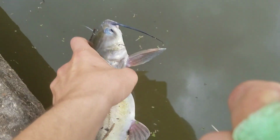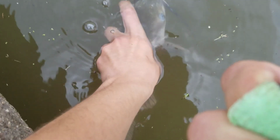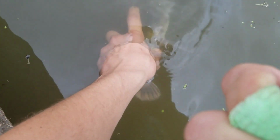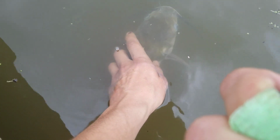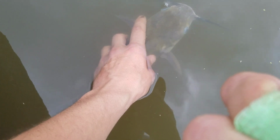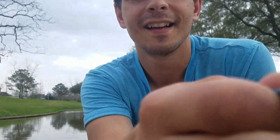This guy deserves to be released on camera. So I'm gonna hold him under the water. You guys can see what a phenomenal looking animal he is. I'm gonna pull my hand completely out of the way fast, not because I'm worried about his spines, but because I want you to see him as he swims off. Whoosh, and he's gone. Super quick.